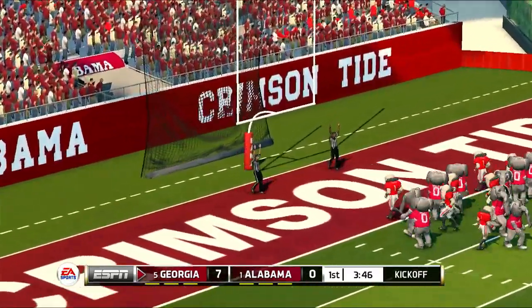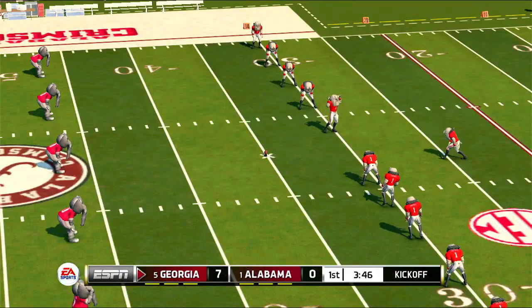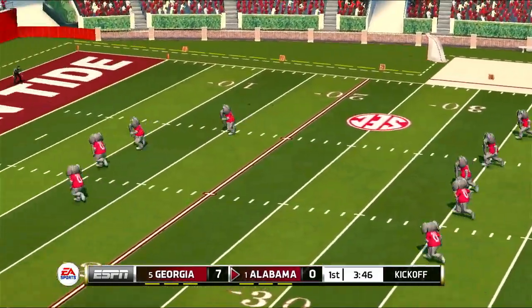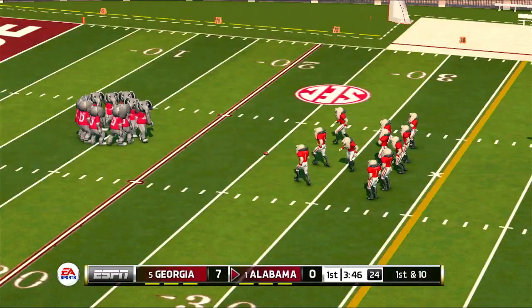He splits the uprights with the extra point. A 6-play, 75-yard drive, and they come away with a touchdown. Brad, I love these kind of drives. They're old school, grind it out and earn the yards and just rip the heart right out of that defense. So our score, 7-0. And it goes into the end zone, down for a touchback.